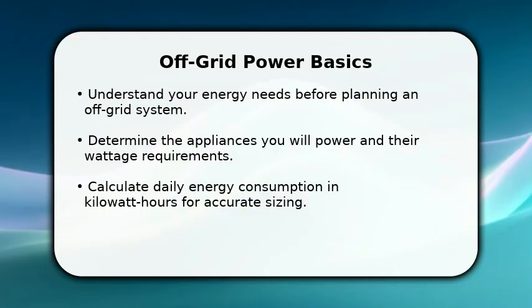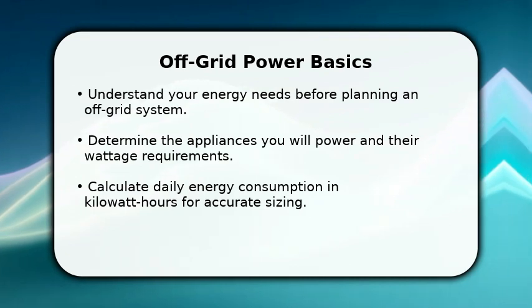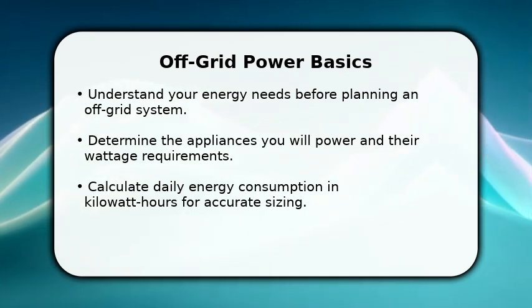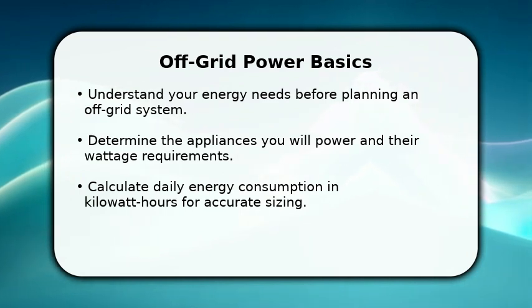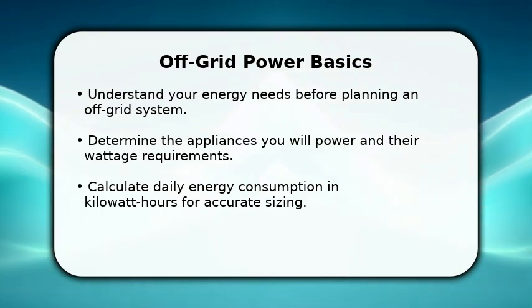Enjoy the video. In this video, I will explain how to get electricity off the grid. First, you need to assess your energy requirements. Consider all the appliances you plan to use, from small electronics to larger items like refrigerators. Accurately calculating your daily energy consumption, typically measured in kilowatt hours, is crucial. This initial step helps you properly size your entire off-grid system, ensuring you have enough power for comfortable living without relying on the main utility grid.